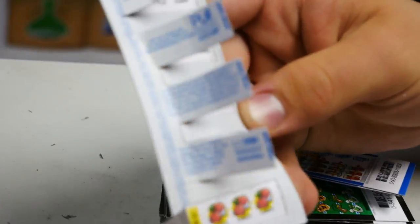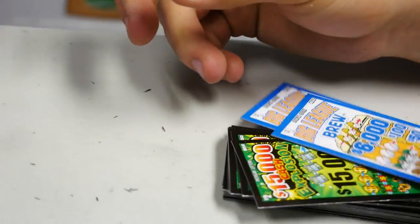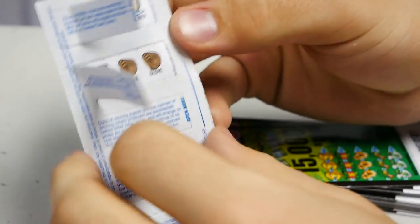Oh, we got a dollar. Nice. We got three cherries. We're killing it. Sweet. We're winning actually a lot, yeah. Yeah, hope it persists. Come on, man. Get three cherries. More winners. More than a dollar. What's going to be the biggest winner? $2? $2. Nothing there.